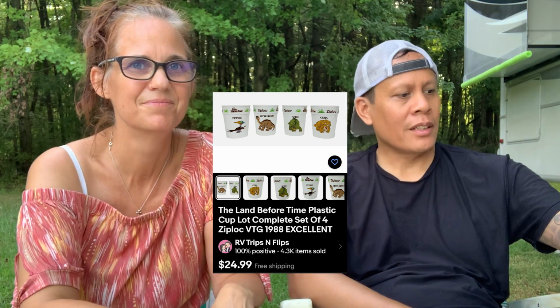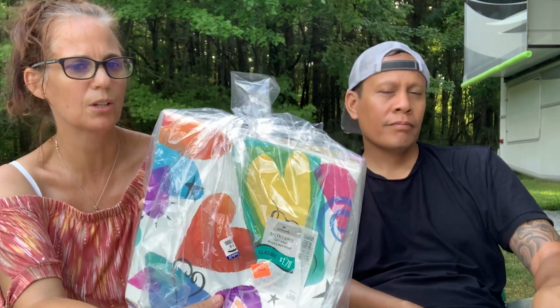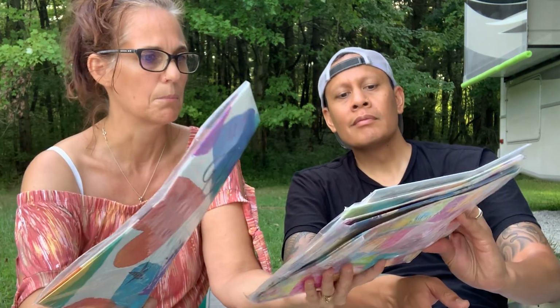All right, let's see what we got here. Okay, some vintage stuff. Gift wrap. So I picked this up for $2. It does have a lot of vintage wrap in it, and we did pick up a couple other vintage wrapping papers at a different store not too long ago, so I will probably bundle it with these. There's nothing special about these, but people love them because they are vintage.